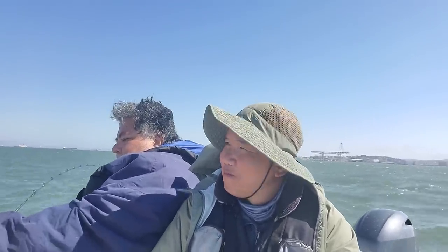I just want to recap that today we caught 5 halibuts, 1 white sea bass that Danny caught. Very excited that he caught that fish. You know, it's a very good fishing day. I just want to say thank you to Danny for taking us out today on his boat. We had a very good time fishing together.